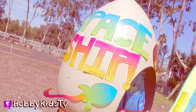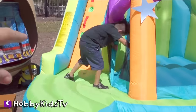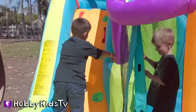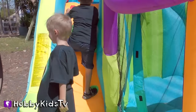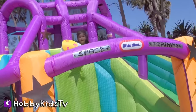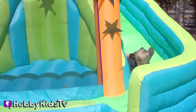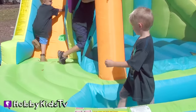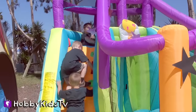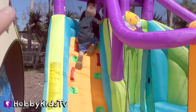Here's our spaceship! It's the world's biggest spaceship adventure! Start training, boys! Hobby Pig, up the moon ladder! Up the ladder, yes sir! And down the space slide! You guys are almost ready to qualify for your spacesuit! Hobby Bear, you're awesome! You did it!